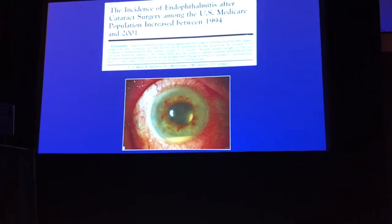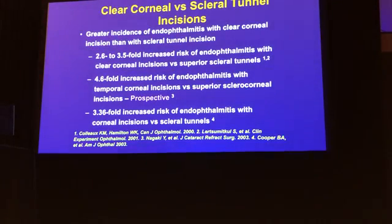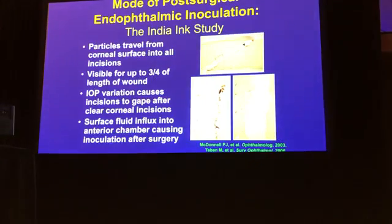It's interesting, despite all these advances we've been talking about for the last couple of days, the incidence of endophthalmitis may actually be increasing. And is it due to the evolving preference, the standard, if you will, for clear corneal, quote, self-sealing incisions? This is a look from the article in Japan that showed a 4.6-fold increased risk of endophthalmitis with temporal clear corneal incisions versus superior scleral corneal incisions. And this was a prospective, well-designed study that was conducted by Nagaki and colleagues from some years ago.